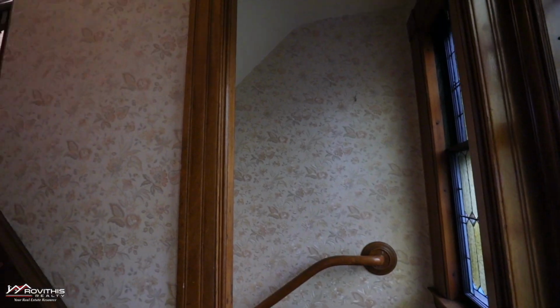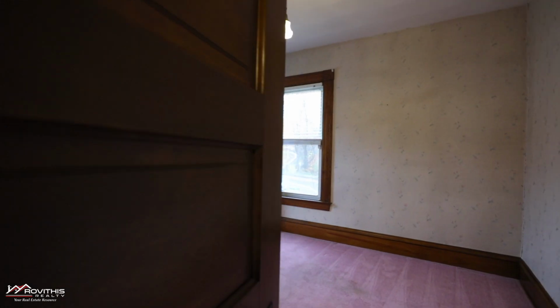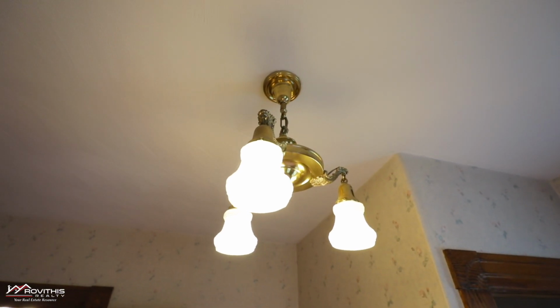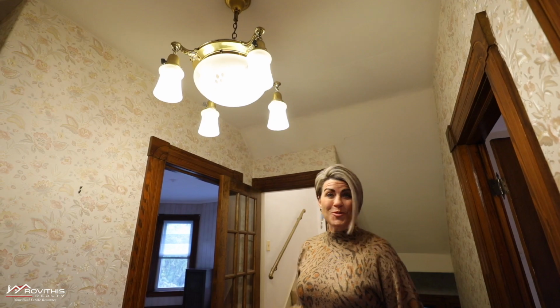On the second floor, you'll find 4 large bedrooms, each with their own closets and that are flooded with natural sunlight through the floor-to-ceiling windows. And 3 of the bedrooms feature period 3-arm chandeliers. But this one in the hallway is my favorite because each bulb can be turned on with its own switch.